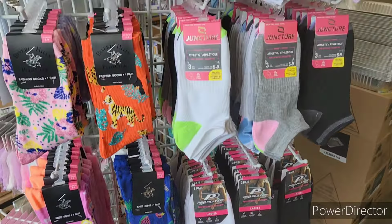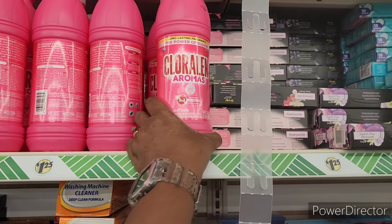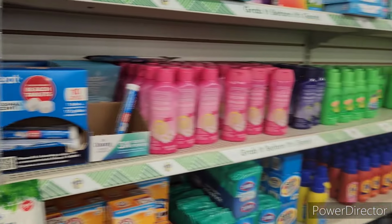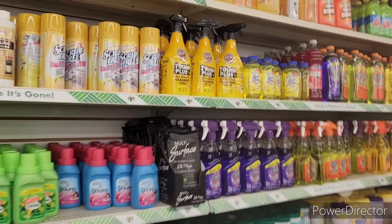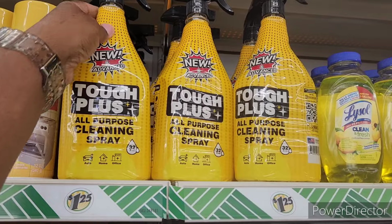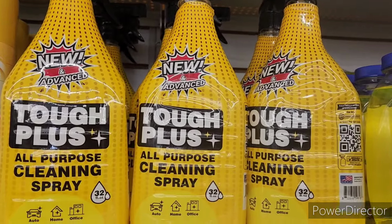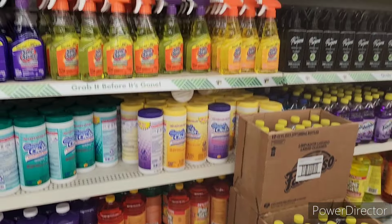All right. Come on. I know they got everything stocked neat over here. I don't know if I've seen the pink one before. Right here. I don't know if I've seen those. All right. What is this? This is something new. Oh, this matched them wipes that they have out. The Tough Plus wipes. So now they have the all-purpose cleaning spray. Okay. Y'all see that? Go with them wipes. Them wipes, y'all. You see that?